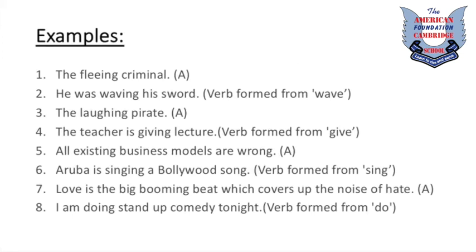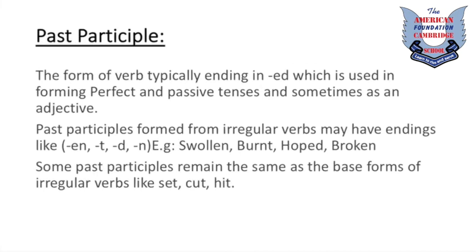So, examples of present participles. The fleeing criminal. Here the word fleeing is an adjective. He was waving his sword. Verb. The waving verb is formed from the base verb wave. The laughing pirate. Adjective. The teacher is giving a lecture. Give. All existing business models are wrong. Adjective. Aruba is singing a Bollywood song. Verb formed from sing. Love is the big booming beat which covers up the noise of hate. Adjective. I am doing stand-up comedy tonight. So here the verb doing is formed from do, which is the base verb.